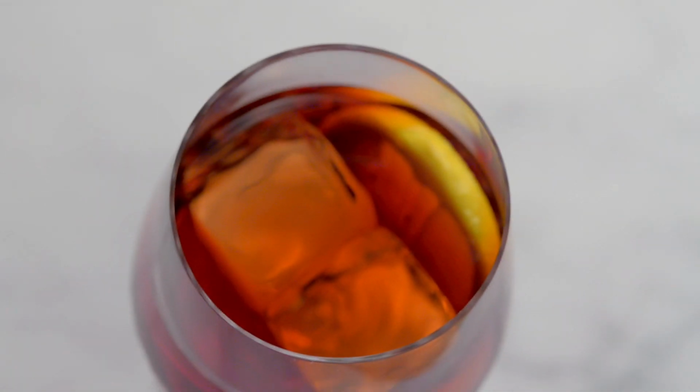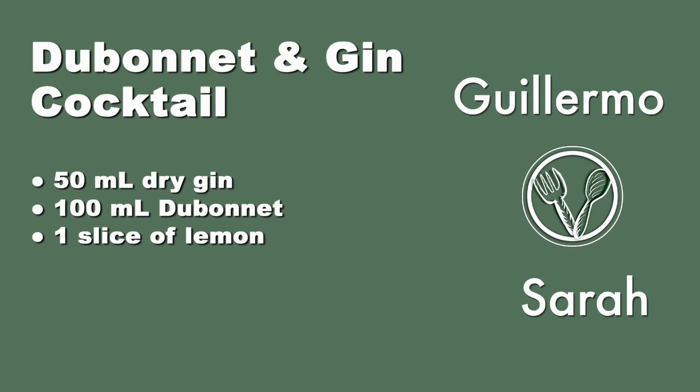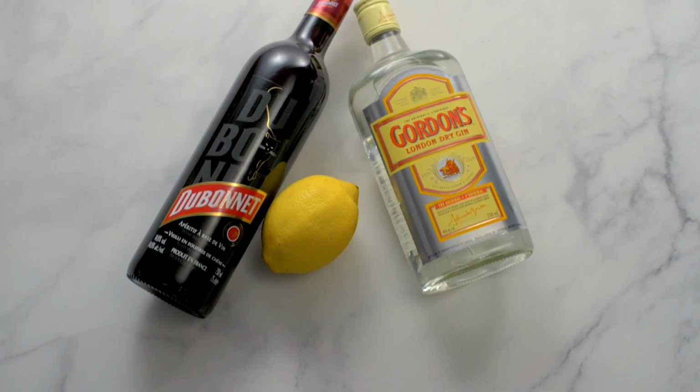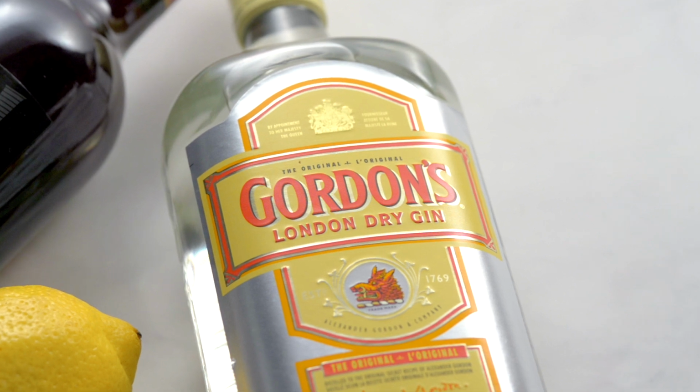Raise a glass to the amazing life Queen Elizabeth lived with her favorite cocktail. The Queen drank this cocktail most days before lunch. It's a mix of Dubonnet and Gin. The Queen liked her cocktail with 2 parts Dubonnet and 1 part gin.